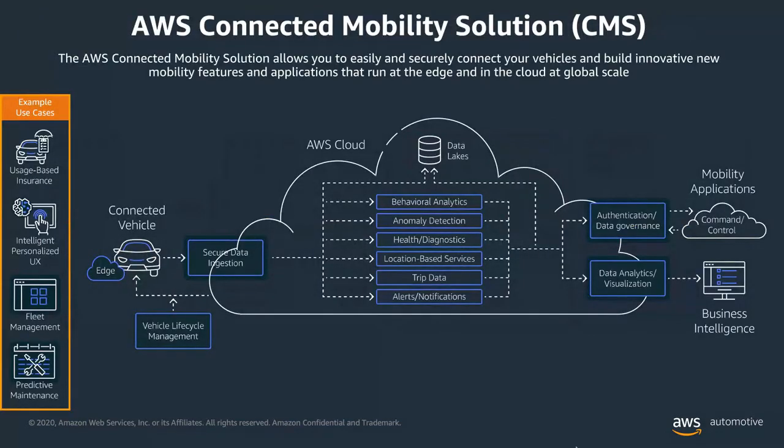We've designed the solution called the AWS Connected Mobility Solution to meet these challenges. Let me walk you through it a little bit. On the left, you see what happens in the vehicle. Amazon provides a set of IoT edge compute building blocks, including the IoT SDK and Greengrass software that works with edge devices. And this provides Lambda serverless functions for over-the-air updates, security, ML at the edge, and other local logic that can be customized.